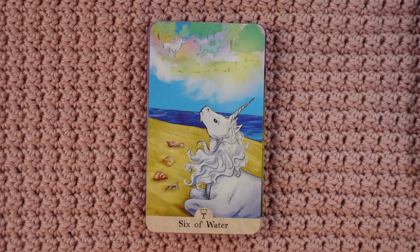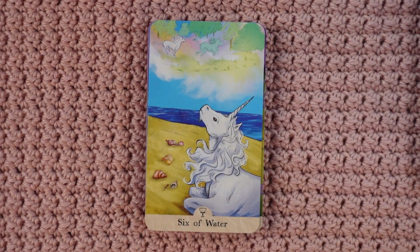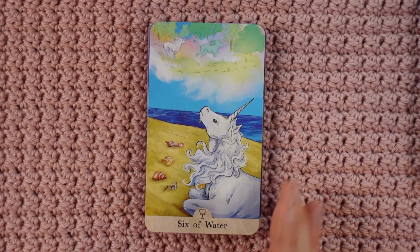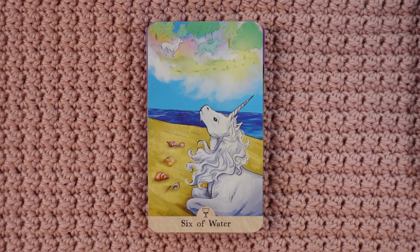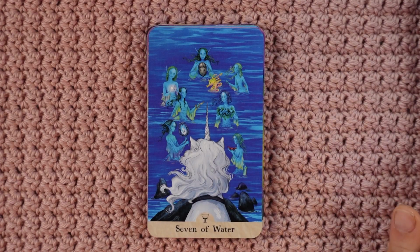Six of Water, look at it! Oh, and I'm guessing that's who showed up in the Sun card. Look at, because now in the Six of Water, Mystic is reminiscing on that time running in the field with his friend. Aww. Seven of Water. Oh, I love the mermaids with all the choices.